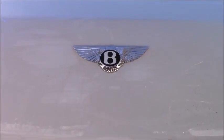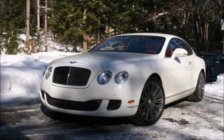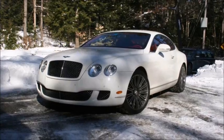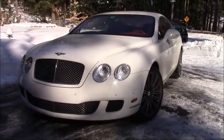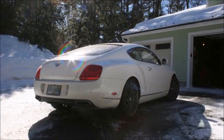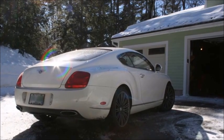The GT Speed makes a respectable 10 miles to the gallon in the city and 17 miles to the gallon on the highway. And this is a big deal, especially when you consider that it has a W12 twin-turbo under the hood. The looks of this classy, conservative supercar actually really surprised me. It's quite attractive in person and not really what I expected.